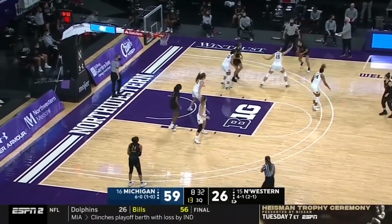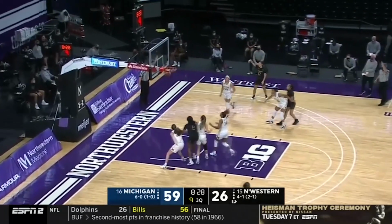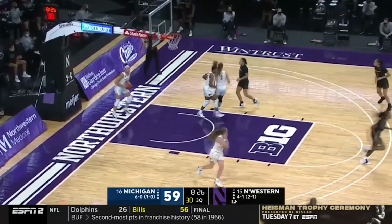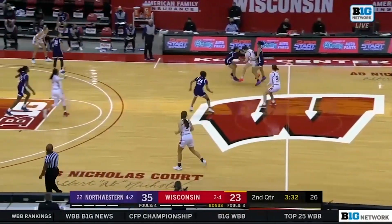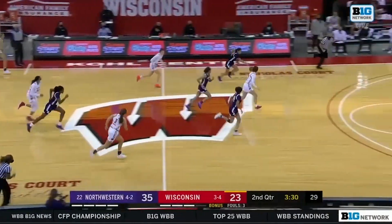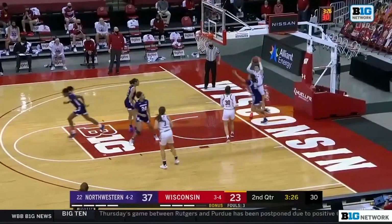We haven't said her name a lot because those were her first 2 points. Imagine that. Deep three is good, and there's Veronica Burton. That's a good sign. But they are still trying to set those high screens in that zone. What they do, they'll just take it away once again, and it's Burton with the lefty finish.